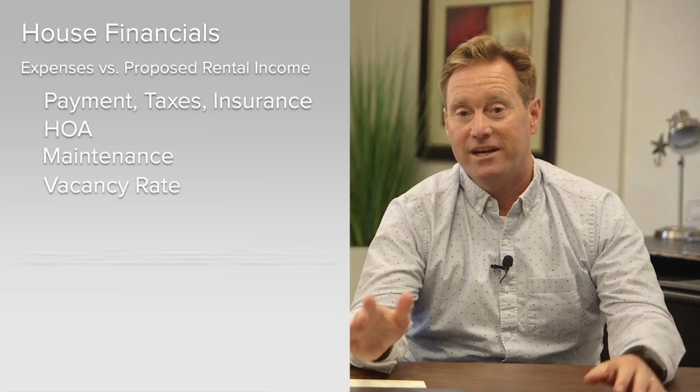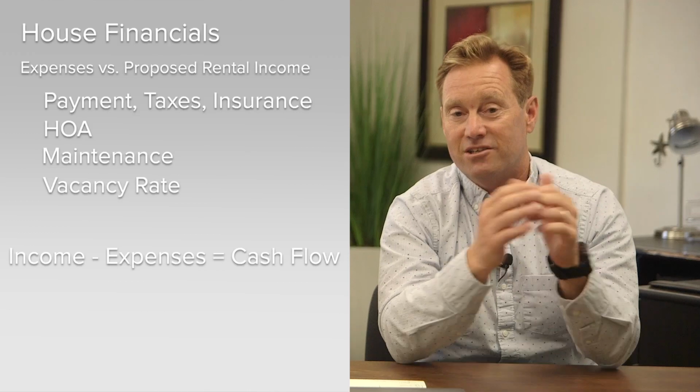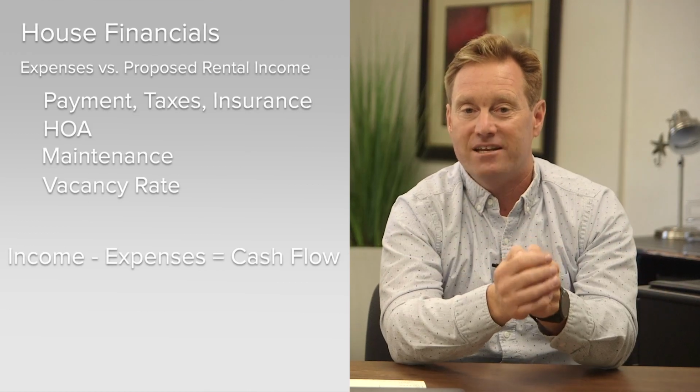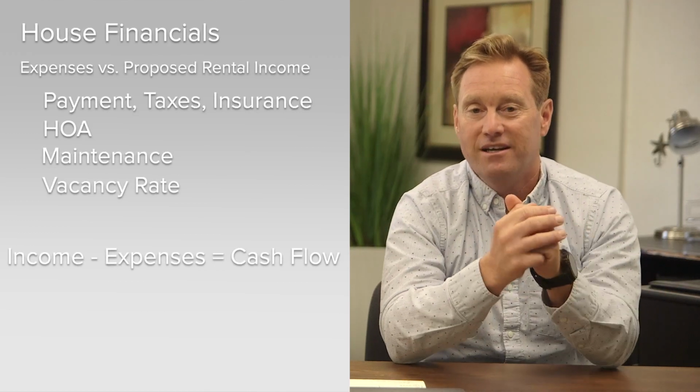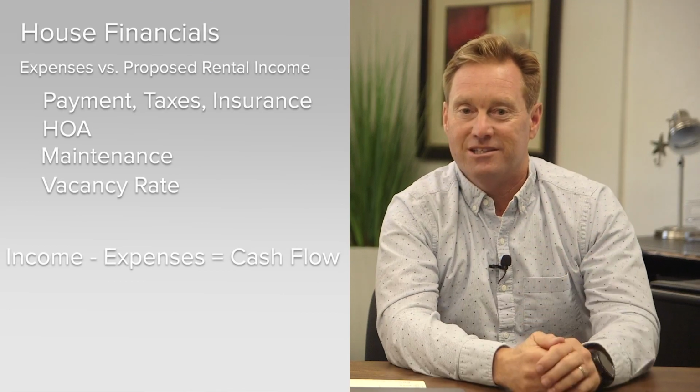So evaluating your income versus your expenses equates to your cash flow. So you want to have that number be a positive number. That way the rent can support all of your monthly expenses. So once you've determined that your financials make sense, everything pencils out and you're comfortable in that respect, you're going to want to put your house up for rent.